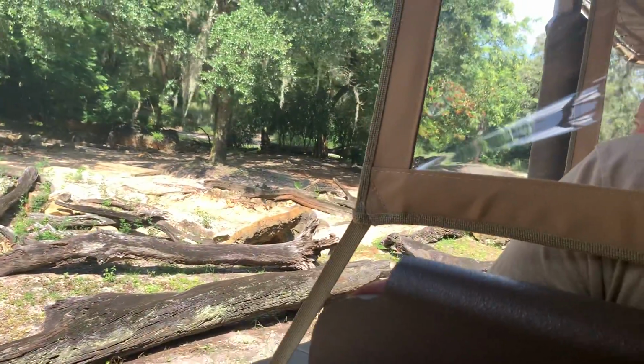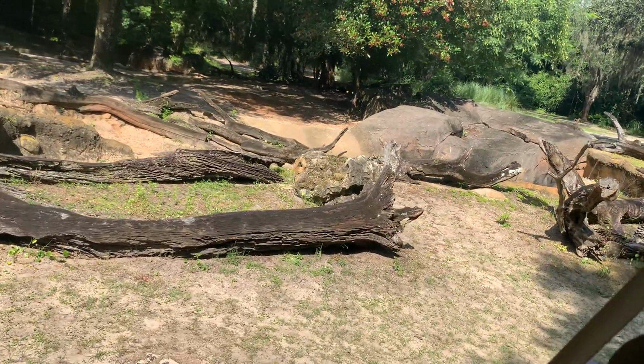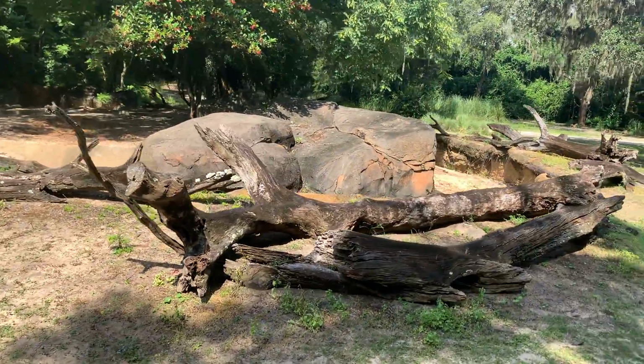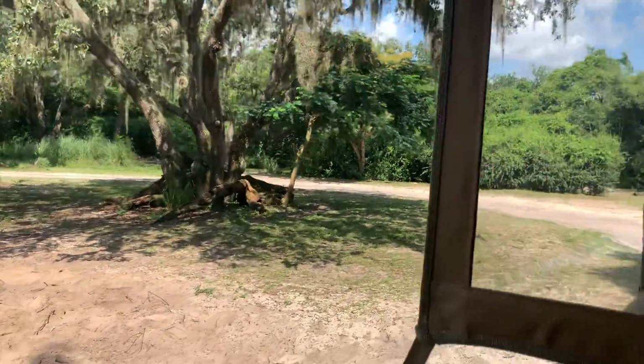I don't know if you guys can see them, but there are a couple of warthogs hanging out there to our left. Now, warthogs have two sets of tusks, upper ones and lower ones. The upper ones are used for defense, while the lower ones are used for burrowing. Interesting fact about warthogs is male warthogs are the only ones that have warts. They actually use them as a cushion when they fight other male warthogs for dominance or territory.